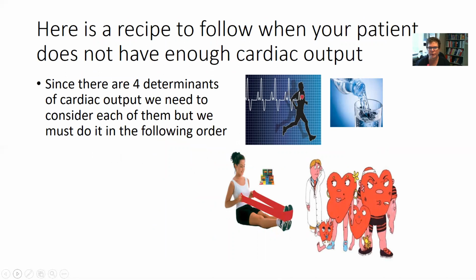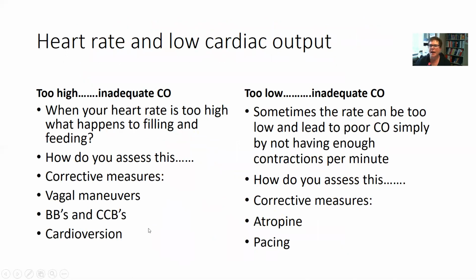So let's look at the cardiac output equation and determine if we have enough preload, afterload, and contractility. So let's say I go into the step-down unit and I look at my patient, and very quickly I say, oh, he doesn't look very good. What I mean by that is he has inadequate cardiac output, but it's kind of weird to walk in and say, oh, he has inadequate cardiac output. Usually we just say, oh, he's not looking good. But what that really means is he doesn't have enough cardiac output to meet his metabolic needs.